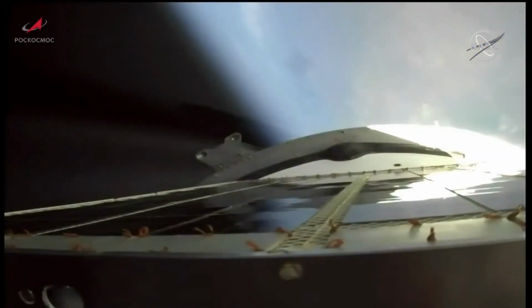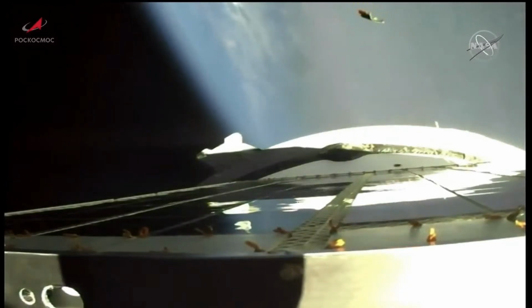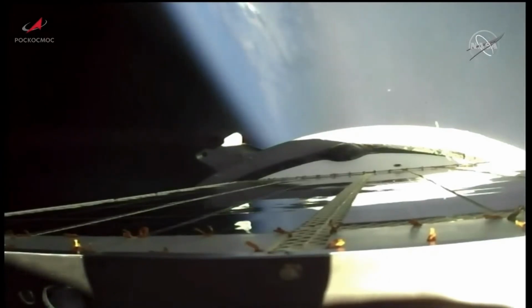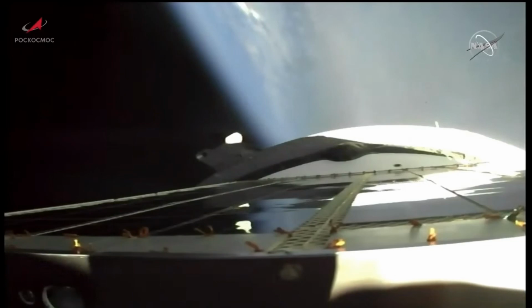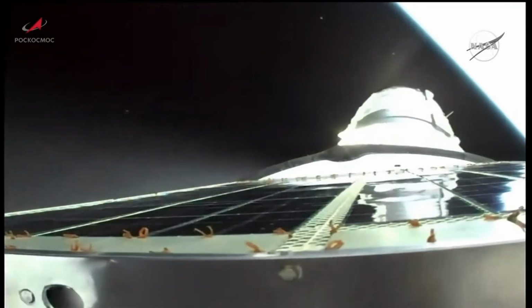And the view now from a camera on the upper stage of the Soyuz 2.1A booster. There's the skirt jettisoning of the third stage. 310. Третья ступень работает. Third stage engine up and running. Third stage separation confirmed.